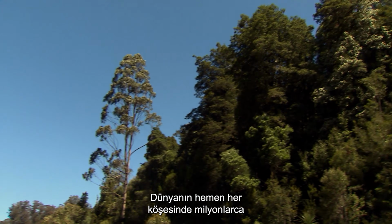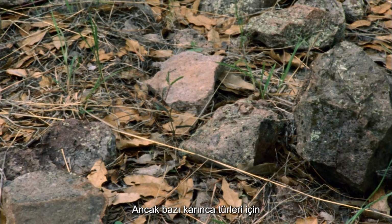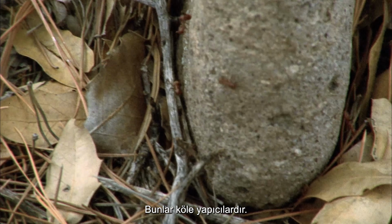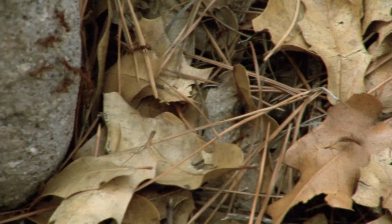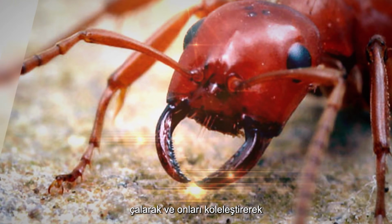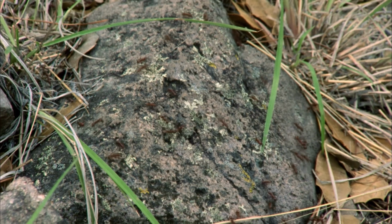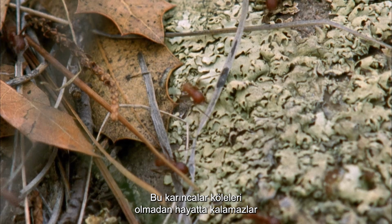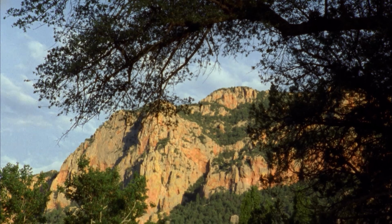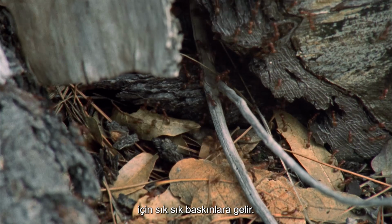Running over almost every corner of the Earth are millions and millions of tiny worker ants. Yet, for some ant species, most of the workers are not their own blood. These are the slave makers. Slave-making ants make organized raids on the nests of others, stealing their larvae and enslaving them for a life of servitude as their own workers. These ants cannot survive without their slaves and rely on them to tend to their queen and raise their young.